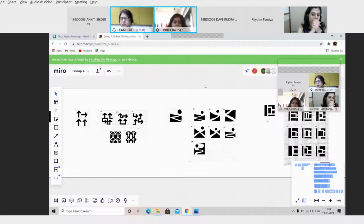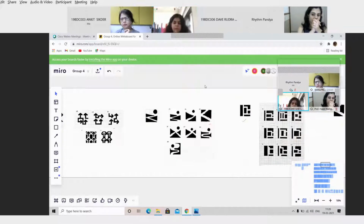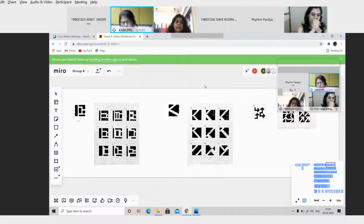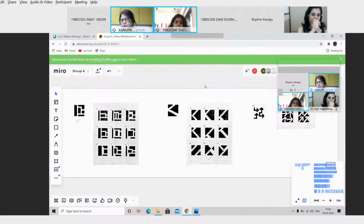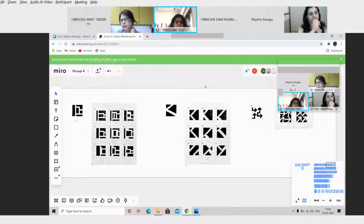And for the last one, I took the existing arrows of the existing nine square logo and I played around with that. And after yesterday's discussion, ma'am suggested that I highlight the negative shapes in the negative spaces as well. So I haven't finished exploring this one yet. I'm still working on it.